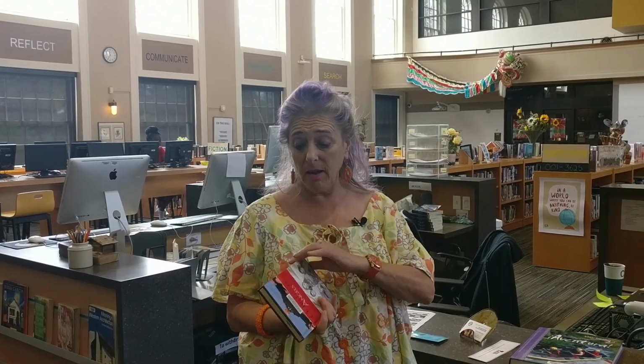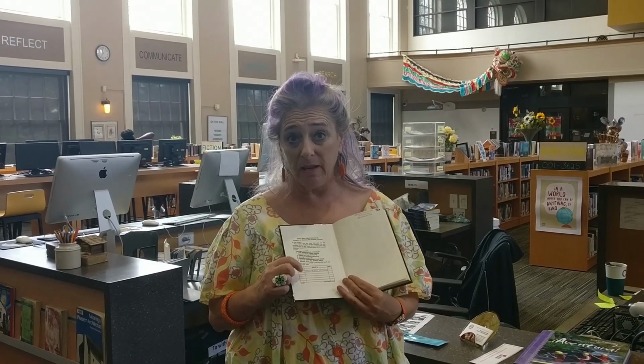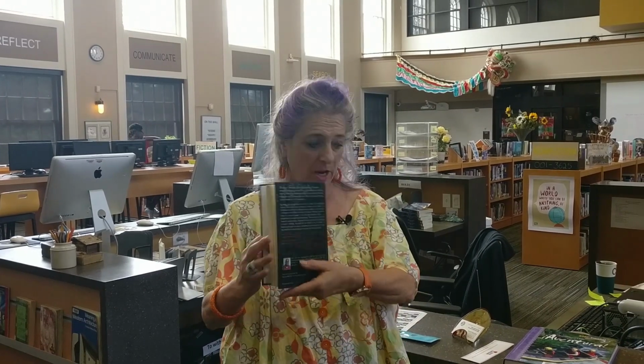When you get an item, you're going to write your name in the front. There should always be a nameplate. If there isn't, I can give you one. And then make sure you return the same book that you checked out.